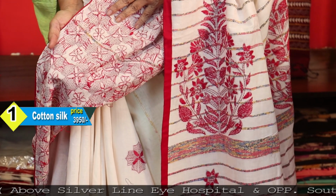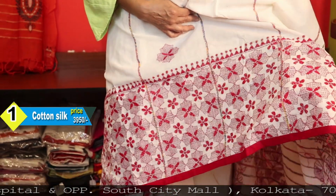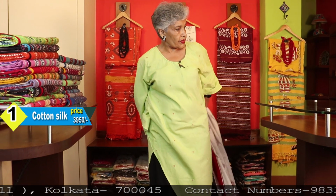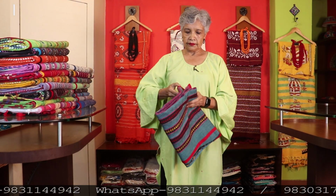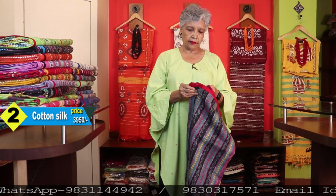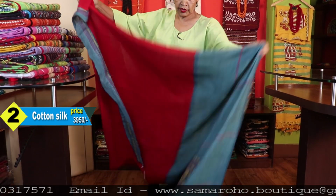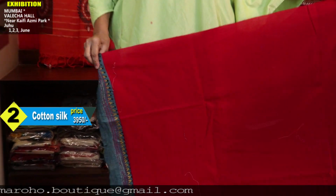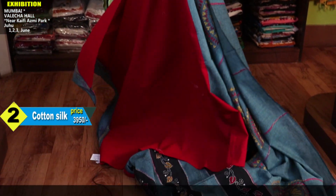That is why I am showing you the reverse side. Price is 3950. The border color and the blouse piece are the same. Here also the saree is paired with a red blouse and the border is always the color of the saree.